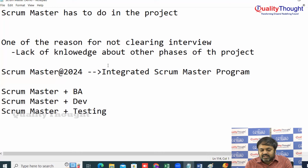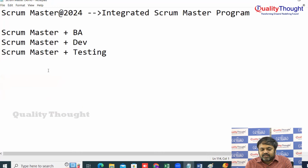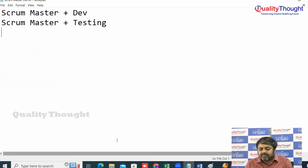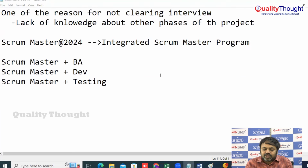If you are a Scrum Master, my sincere advice is don't limit your knowledge to only the Scrum framework. I have seen a few people in the IT industry who are experts in the Scrum framework and know it inside out, but they fail to become successful Scrum Masters because they don't have knowledge about other phases of the project.